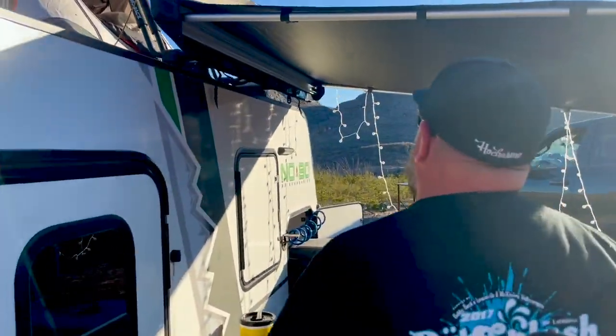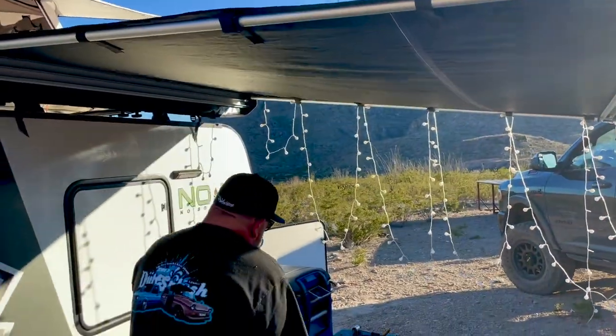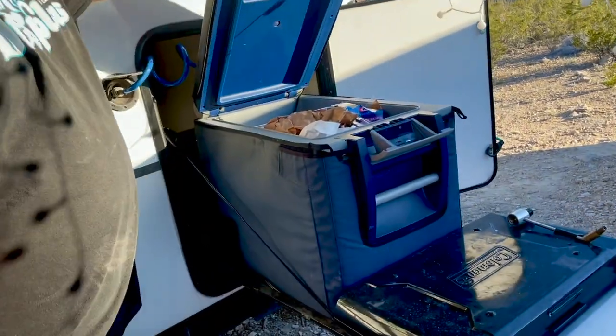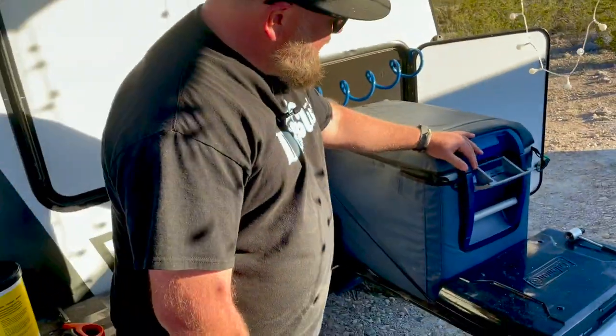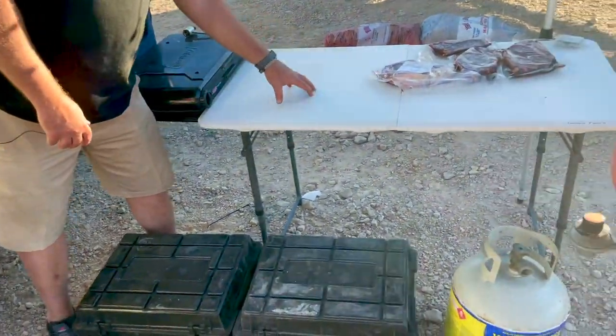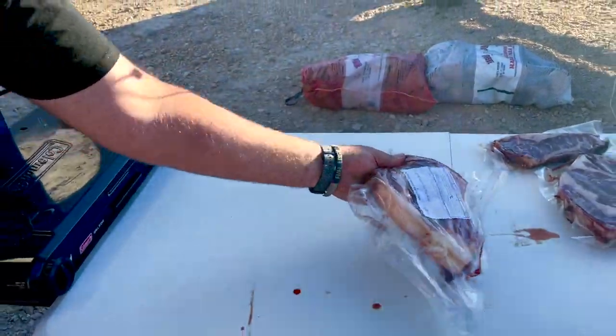Some of the other things that I like about it, you've got an awning, which is where we do our cooking. You've got this great little slide out here, and we've got our ARB fridge set up on that. You've got a Coleman cooktop here. We've got our table. You know me, we're gonna have some steaks tonight, and that one's already getting ready to get on the grill.